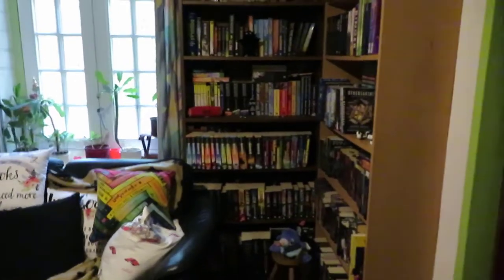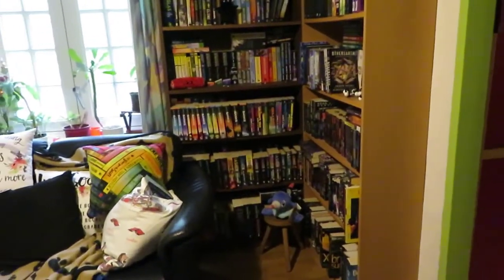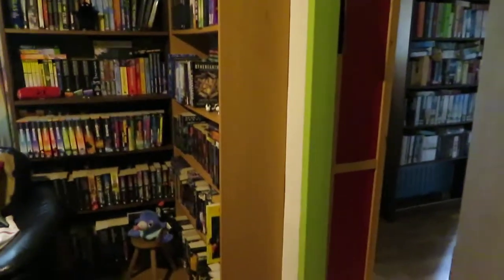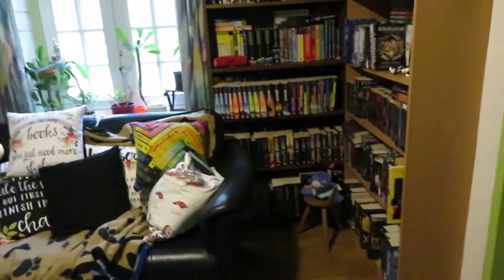This took me a while to reorganize a lot of these shelves. Like I said, some of them haven't been redone, but a lot of them have. And that took me a while to do all that. And it was so much fun. I really do enjoy that, particularly when I get a new shelf so I can expand. These rooms are pretty full now, though. I don't think there is much more space to expand.